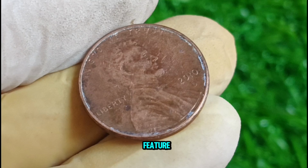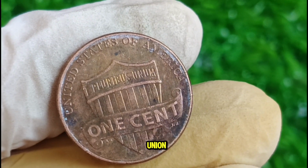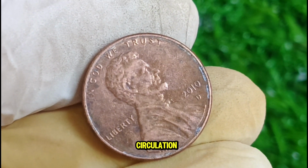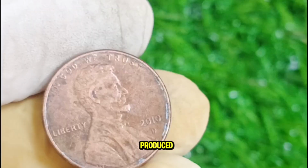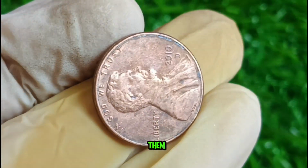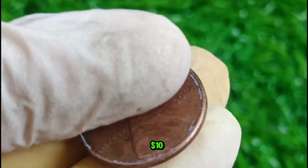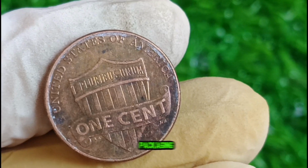These coins feature a stunning mirror-like background with frosted details that make Lincoln's portrait and the Union Shield stand out beautifully. Proof coins are not only visually striking but also much rarer than their circulation counterparts. While billions of 2010 pennies were produced for everyday use, the number of proof coins minted is much smaller, making them highly desirable to collectors. Depending on the condition, a 2010 proof penny can fetch anywhere from $10 to $50 or more, especially if it is still sealed in its original packaging from the U.S.